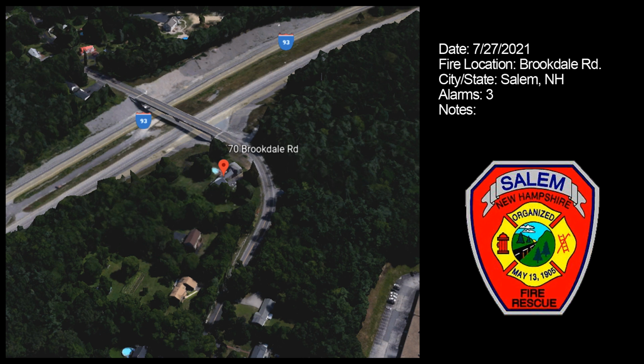C1 to Salem Command. Chief, go ahead with your message. Salem Fire from Derry Medic 1. We're on scene, switching to V-Fire 21. Derry Medic 1, you're on scene, 1315. Rescue 2 to Salem Fire Alarm. We're on scene at Brookdale. We see you on scene, 1315. Tank 1 on your tower spawn. Received, Tank 1 responding.